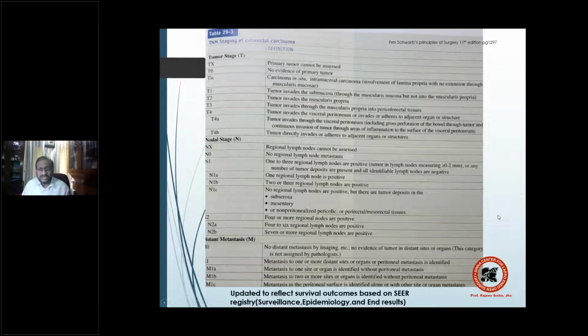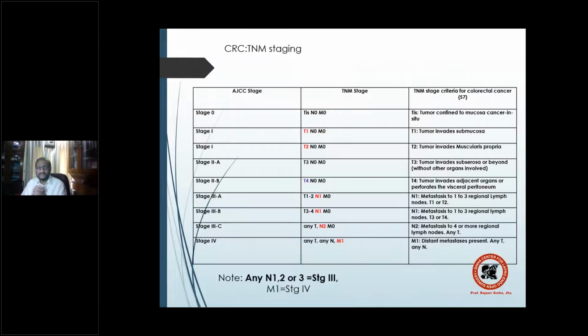So for the SEER registry, the TNM classification has to be much more detailed, and this is the detailed classification. Coming on to this, I'm not going to go into the details, but just a few things which are very clear and can be pointed out. If there's no lymph node involvement, it is stage 2 or less. That means stage 1 and 2, no lymph node involvement.